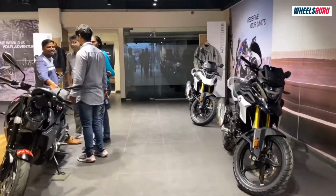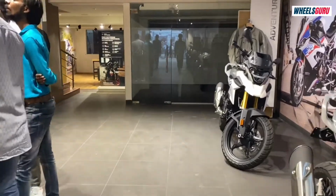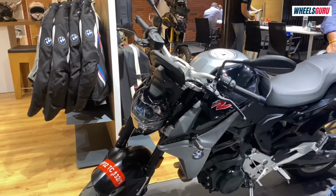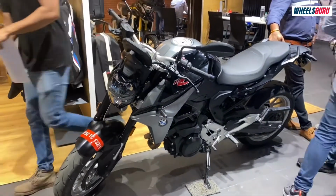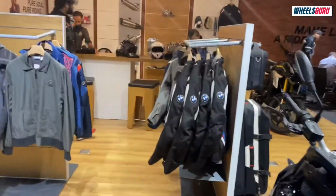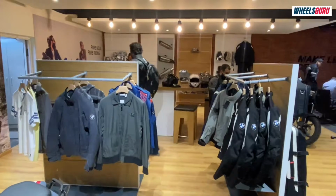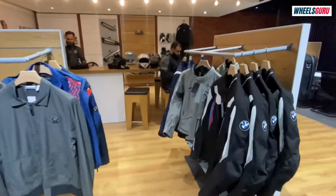Apparently all of the 1250s, the XRs have been sold out except for this F900, I think, which is also a demo bike, hopefully which will be sold out soon. This is the ride and style section, and let me show you how and what all things are here.